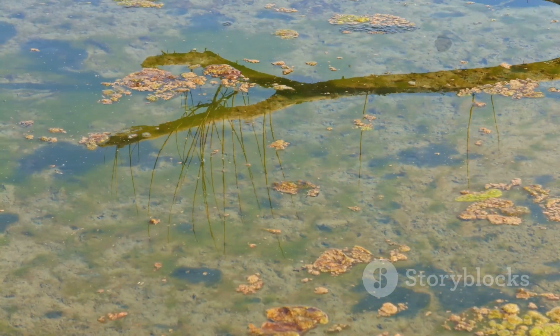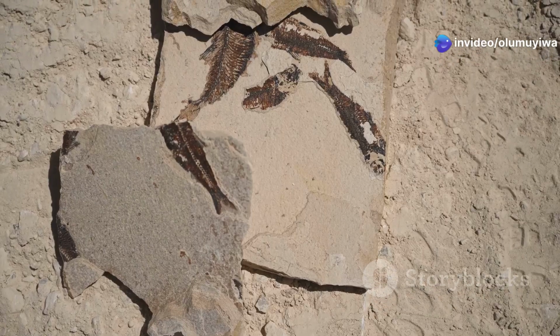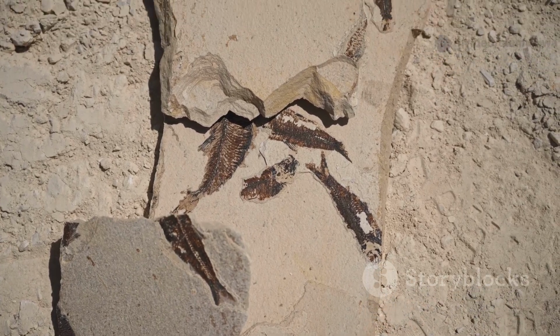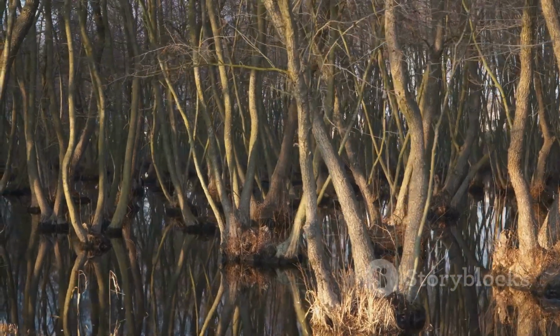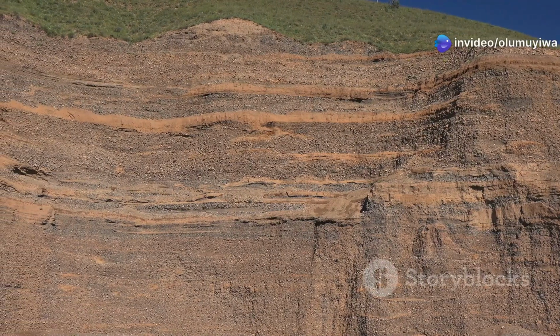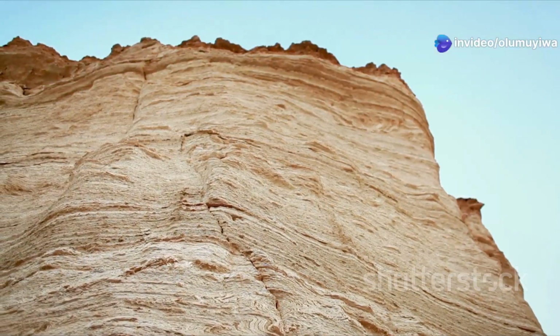When these ancient plants and animals died, they didn't just disappear. In the oceans, their tiny bodies sank to the bottom, forming thick layers of organic material. On land, massive plants fell into the swampy ground. Over time, layers of sand, silt, and rock piled on top of them like a giant heavy blanket. This blanket got thicker and heavier over millions of years.